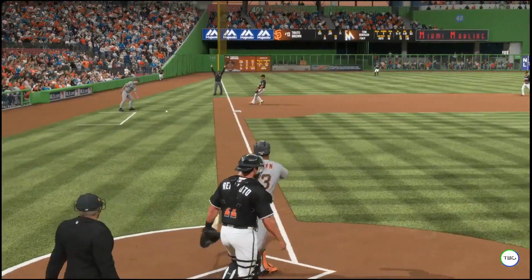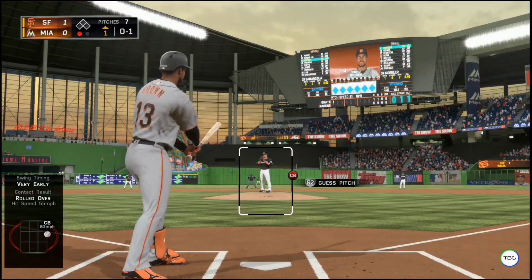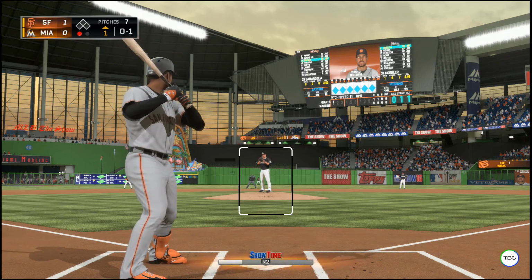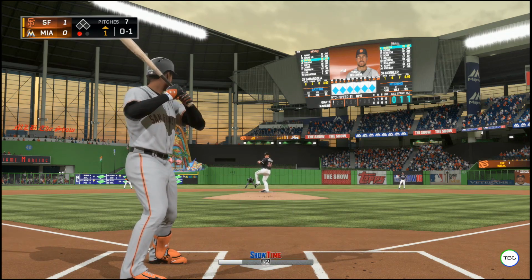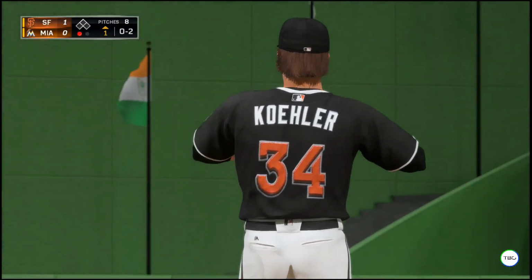Swing and a ball hit softly on the ground. This gets foul. It's 0-1. A one pitch on its way. Fastball, and he's quickly in the hole, 0-2.